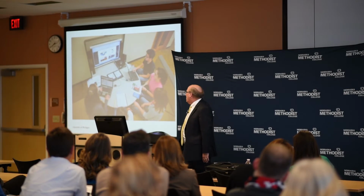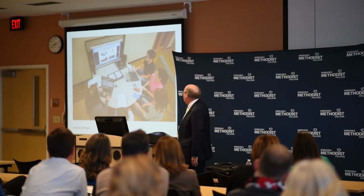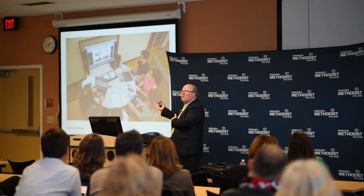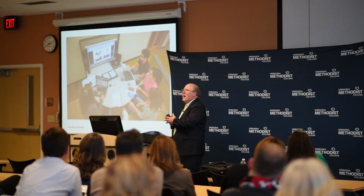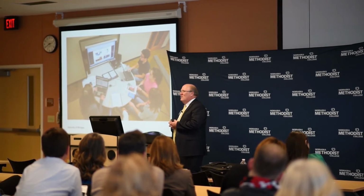So there you see it more working as a single unit around the table there. That's at University of Michigan. So it's all meant for, and we'll see even some classrooms that will engage a product like that in the back of the classroom. A lot of times some of these classrooms are much more zoned.